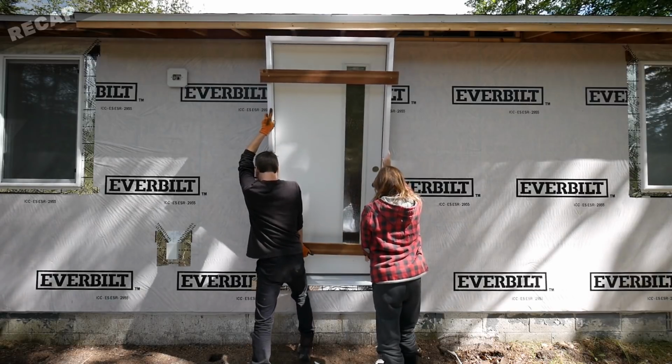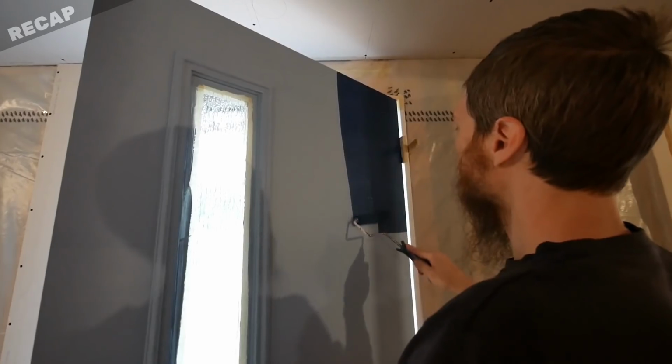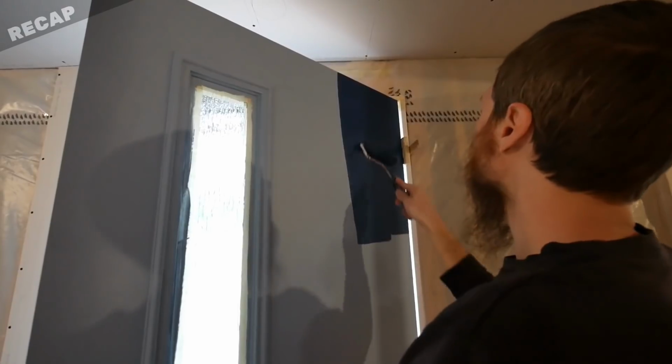Try not to smear it too much. It's a nice rich blue. I think it's going to look really sharp.